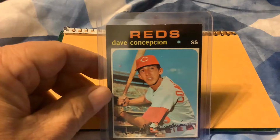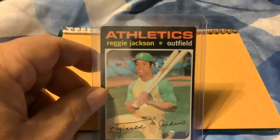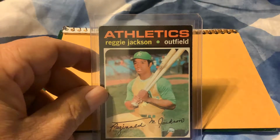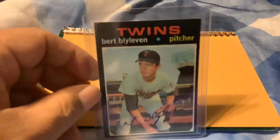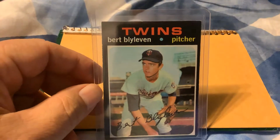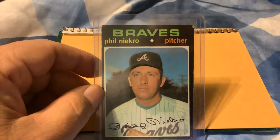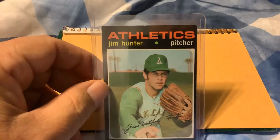Dave Concepcion rookie. Reggie Jackson, third year card, '69 being his rookie. Bert Blyleven, rookie card. Phil Niekro. Catfish Hunter.